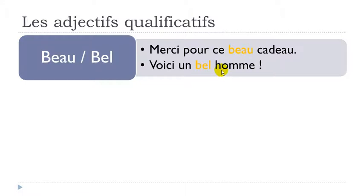And then, for aesthetical reasons, of course, we tend to think that if we would have this beau here and then homme, we would get this sentence. Voici un beau homme. Doesn't sound nice, so we've got to put this belle form here instead of beau. Okay, so it does mean that for all the situation when you will have a word starting with a vowel or H and the vowel, so the H is not pronounced, you will have to put this belle form instead of beau. Okay, remember you pronounce it belle, so like the feminine version, but then you write it B-E-L.